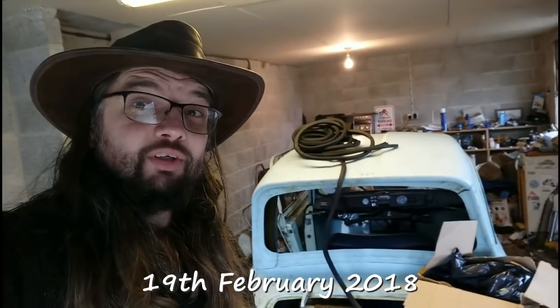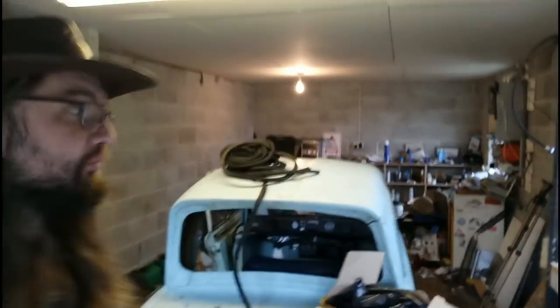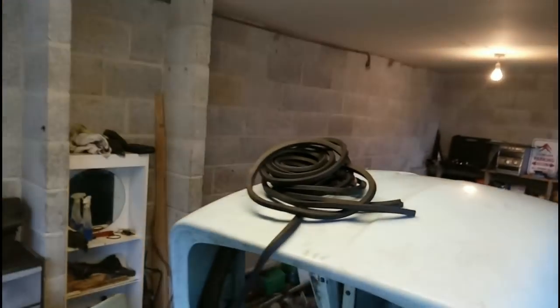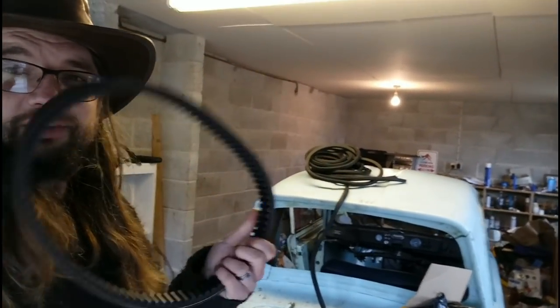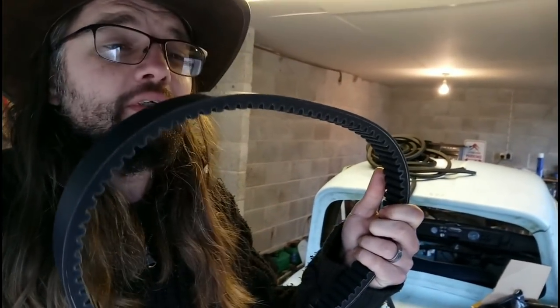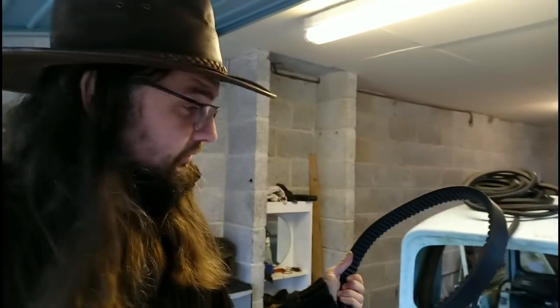Well, today I'm very grateful to Mark, who rescued a number of cars from the same field as this Invacar, and he sent me some brand new unused door seals to replace the ones that have fallen off this car, and a pair of drive belts as well. Pretty substantial things, and I just smacked myself in the face with that, so I know that to be true. So I'm hoping I don't need these, but it's nice to have them just in case I do.